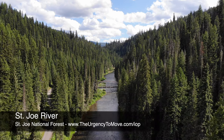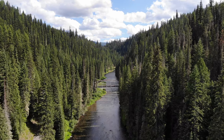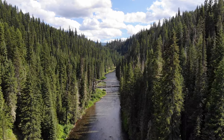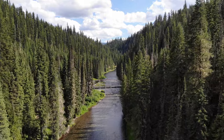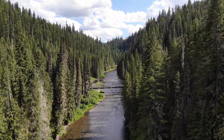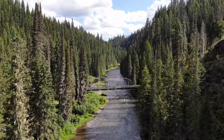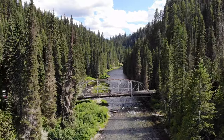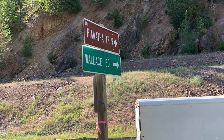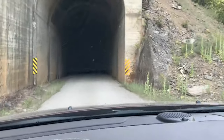Lots of great camping spots here along the St. Joe, which might have been the most scenic of all the rivers that I crossed. I headed north again on Forest Road 456, which took me to the town of Wallace via a few old railroad tunnels, which were a surprise to see.